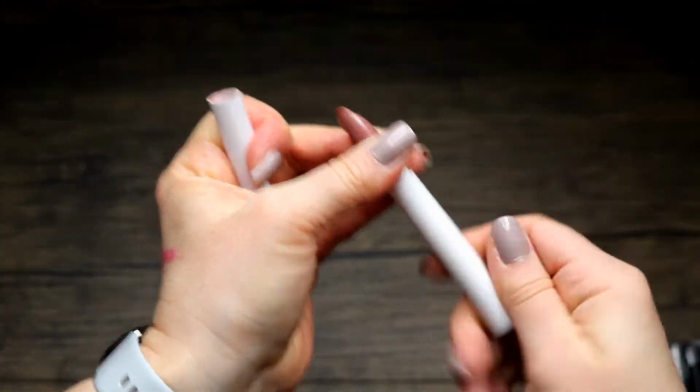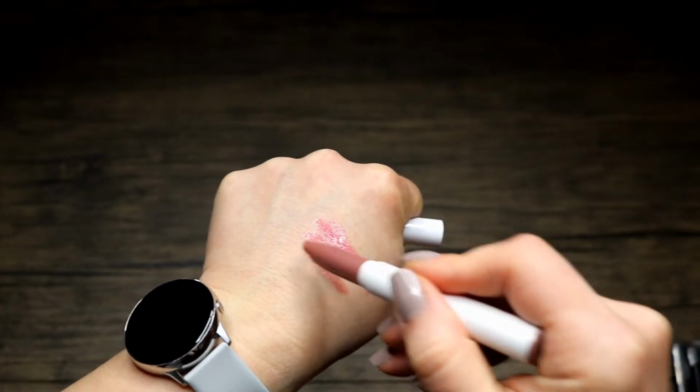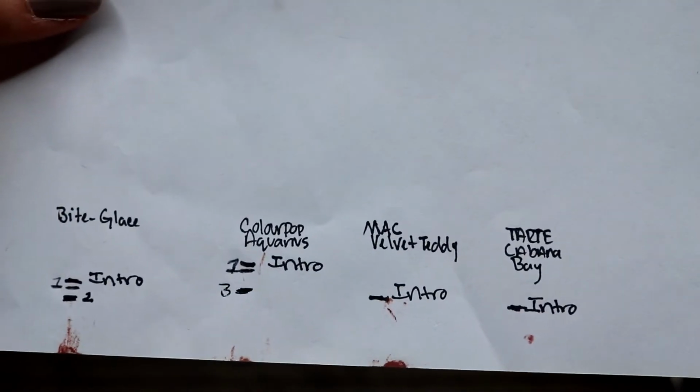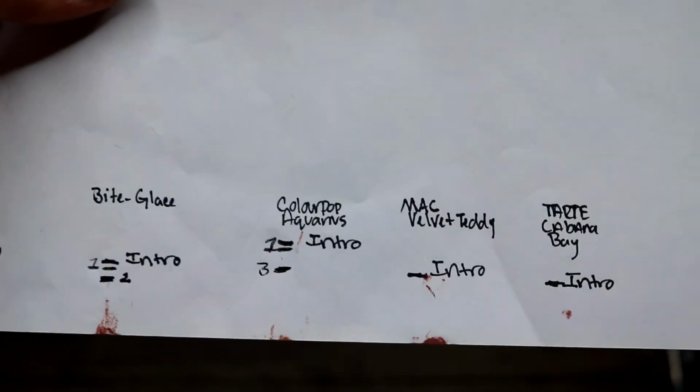MAC Velvet Teddy does not have any progress. But I do have progress on Colourpop Aquarius. I did get dressed a couple of times. It was my son's birthday this month, so we did get dressed and take some pictures and have a birthday party. Just us, but it was a party. There is Colourpop Aquarius, so we're at number 3. And I did use this, I think, the last video I filmed. I wore this as well. It's a pretty color.